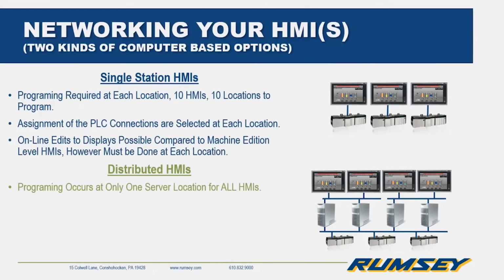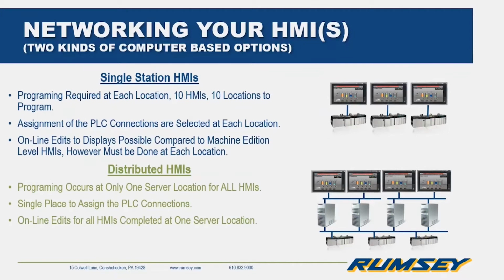You only have one location or one computer that you have to connect to change any of the HMIs or any of those display buttons, anything like that for all of the HMIs. In other words, instead of connecting to 10 different HMI locations, as in this example, you go to one. This is also a single place for PLC connections. The server will connect to a PLC, and that is just one location where you have to change that. So all the other 10 HMIs can utilize that single connection. If you do online edits, again, you connect to the one server for any of the HMIs, and you can edit the screens, add buttons, and so on.